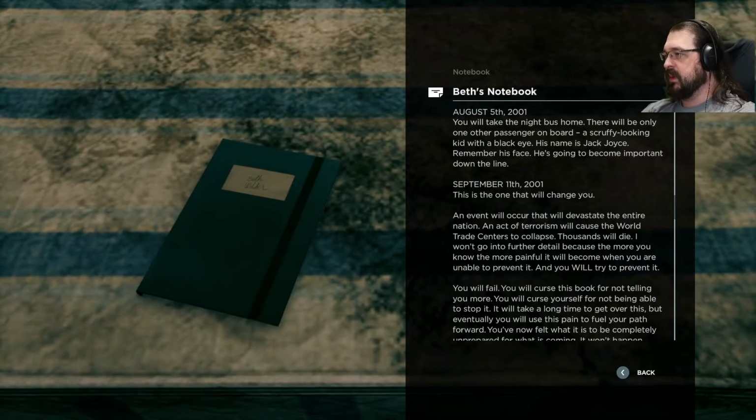You will take the night bus home. There will be only one other passenger on board, a scruffy-looking kid with a black eye. His name is Jack Joyce. Remember his face. He's going to become important down the line.